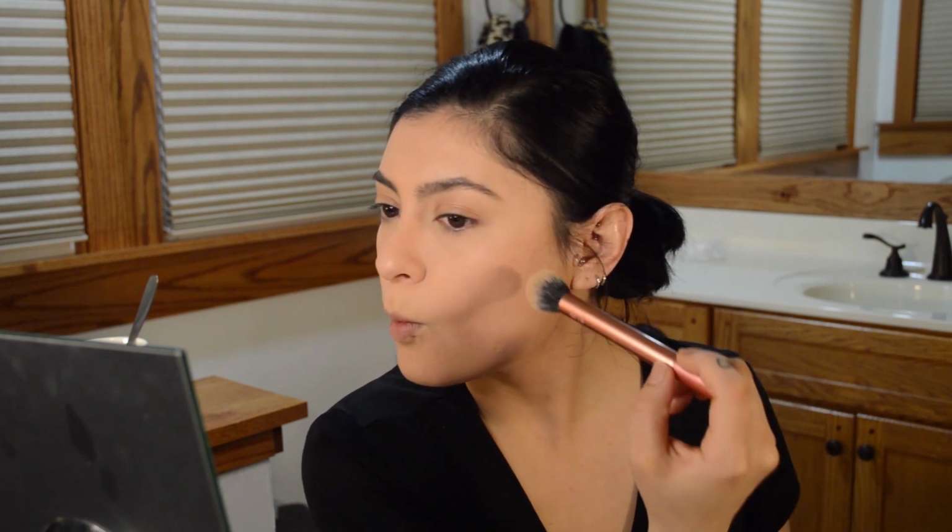With this one, I'll bring it down and blend my jaw. Because I don't want like a big line of my makeup. It'll make it look a little more natural. Which I really like, the more natural, minimal look.